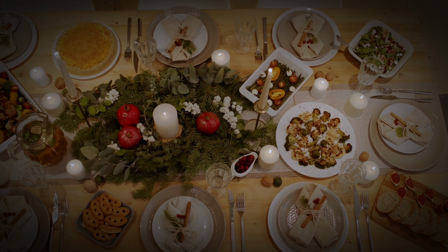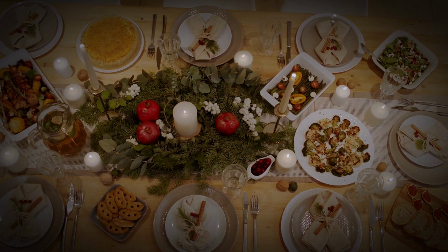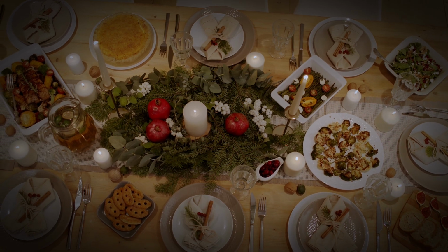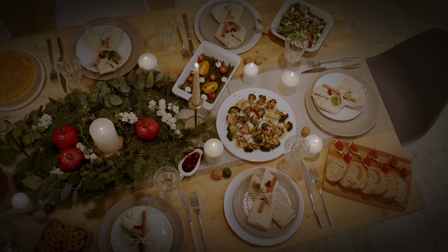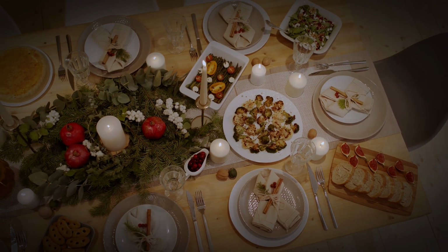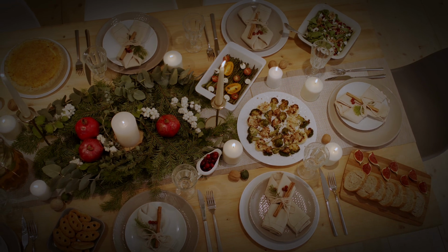Repeat this process 2 more times, chilling the dough between each turn. These folds create the flaky layers of the croissants. After completing the turns, refrigerate the dough for at least an hour or overnight for best results.